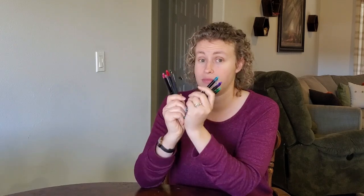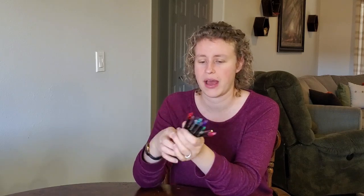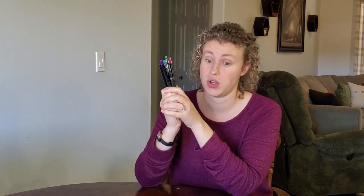This has been wonderful for my planning. And they're not that expensive. I think you get a pack for like $6 to $10, depending on how many colors and what size pack. But I really, really enjoyed using these.